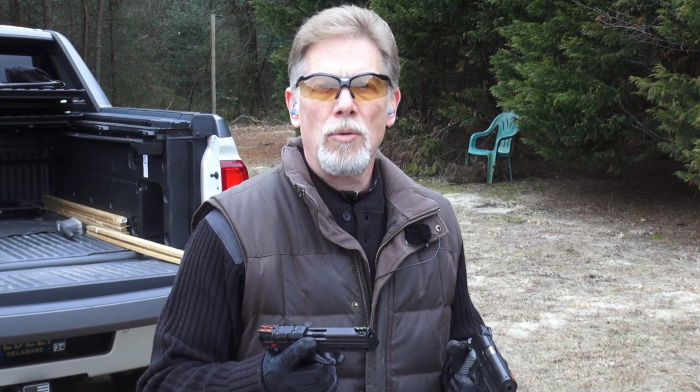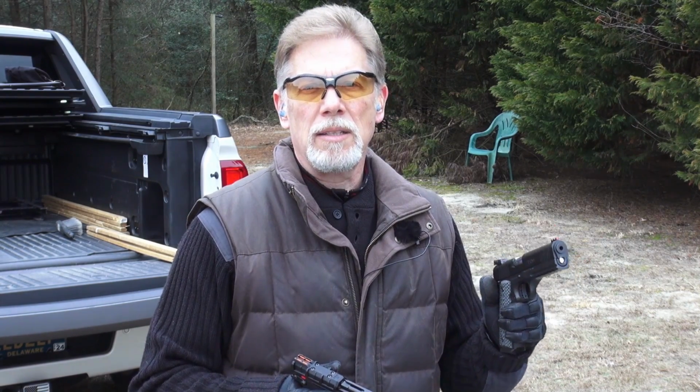.22 Magnum, of course, is a very long, straight-walled cartridge, and the .22 TCM is a neck-down or bottlenecked cartridge based on, some think the 9mm, but it's actually more of a 5.56 derivative. So think of it as a shortened and bottlenecked 5.56.